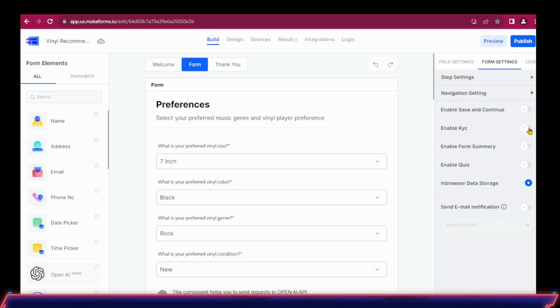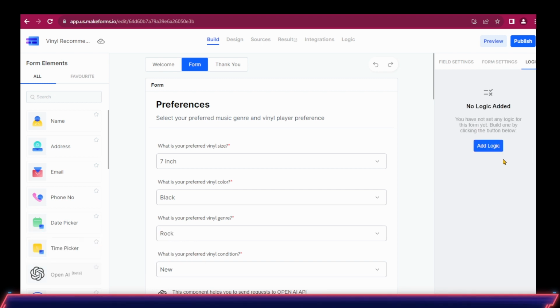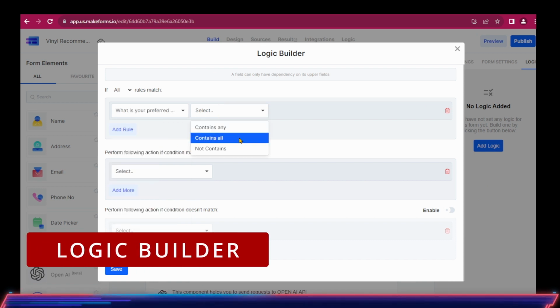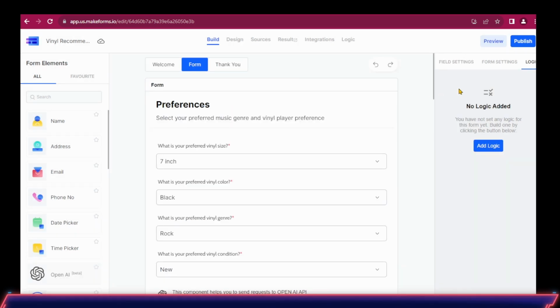You can enable KYC feature. You can have form summaries. You can enable the quiz. So you can use these for creating a test, custom logic. This is the logic builder. If this field has some value that you want, you can hide other fields if the user fills up this field with a specific value.